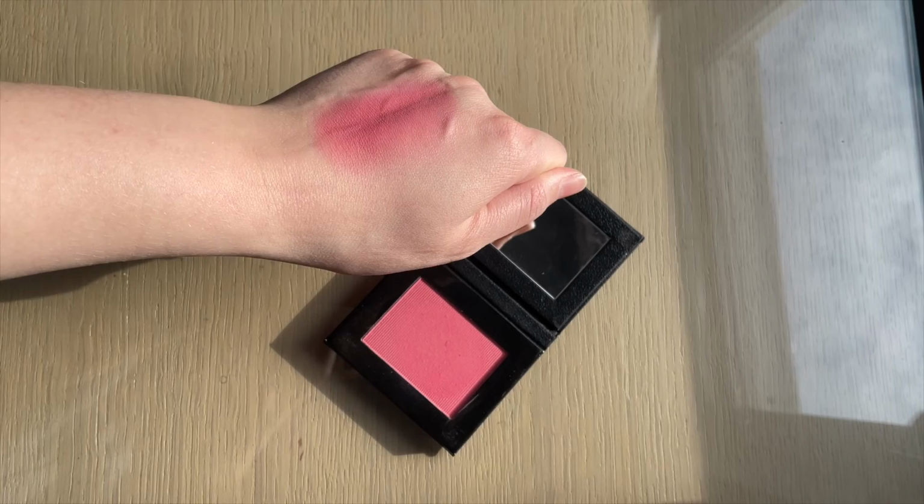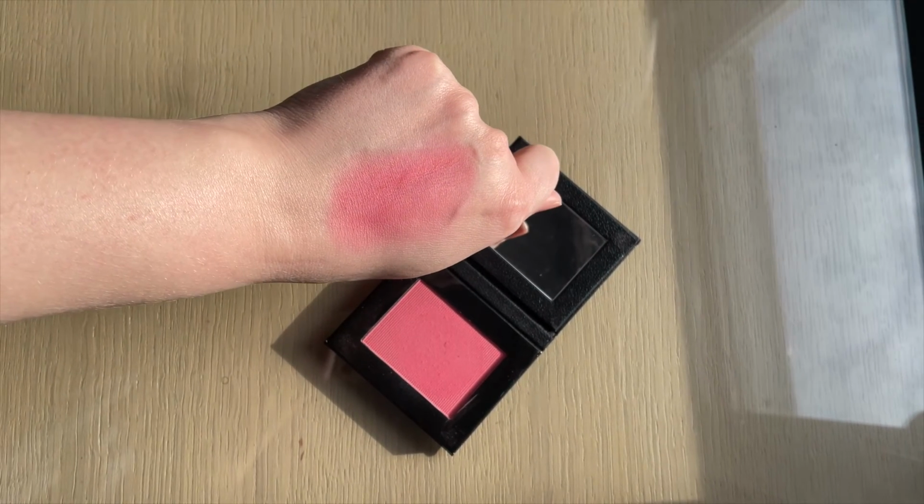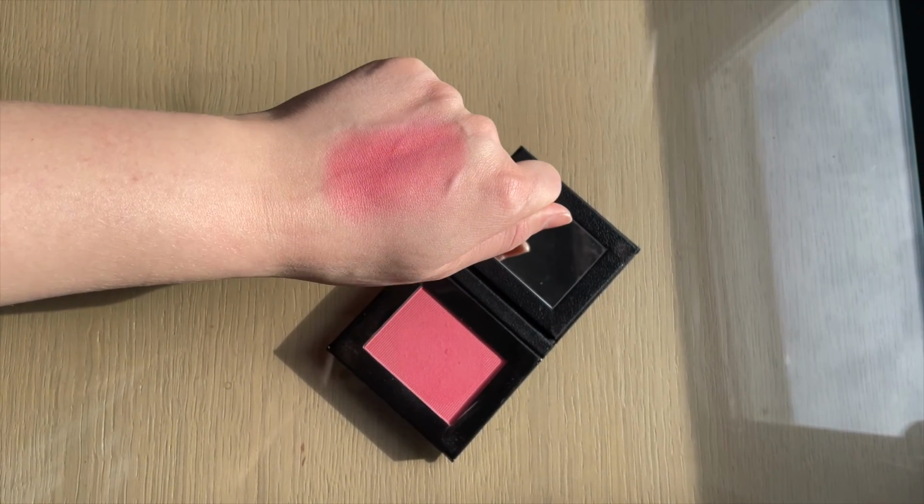The shade Cherub is a very warm pink, so I imagine this blush will really get its time to shine in the summer or when I have more of a tan. And also, a lot of these are made in different countries, but the powder products that I have are all made in Italy. And the last Vieve product I have to talk about is their Bath and Body Soak.